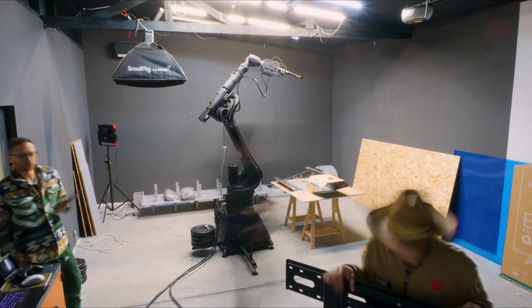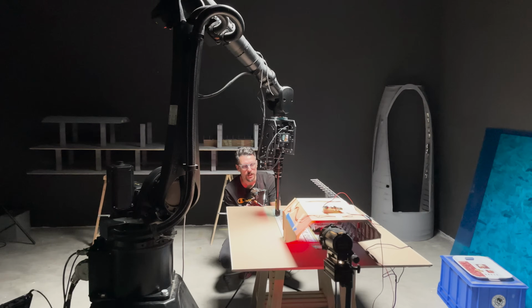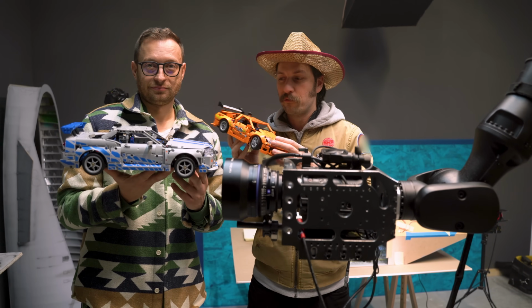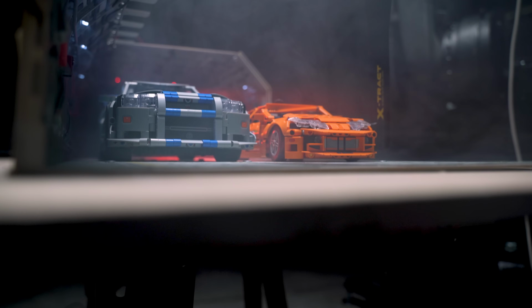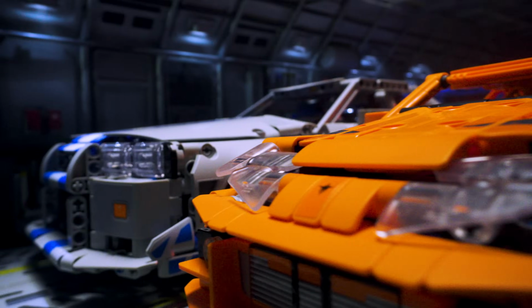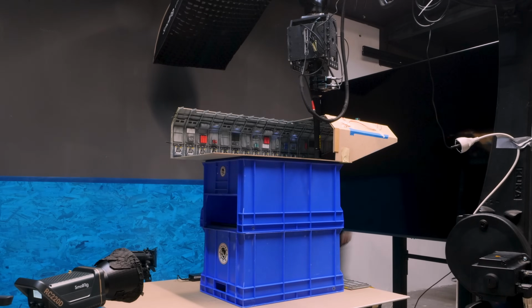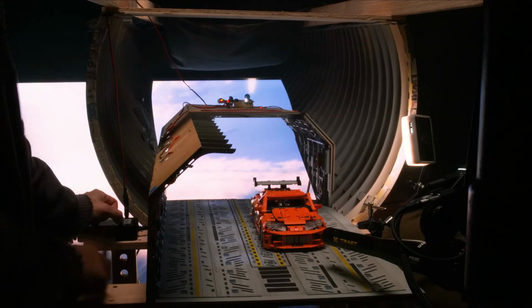It's our first day of filming in the studio, and we are filming with the robotic arm for the first time, and we are very excited because of it. This car is much smaller than this one, so we always need to frame them so they look like they are the same. And when the smaller car is closer to the lens, it looks exactly the same size as the bigger one. This is the first shot where we are using the TV as a projection, and we are filming from the inside of the hangar.